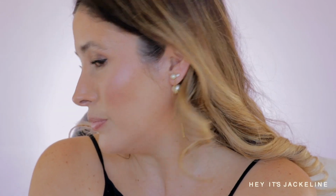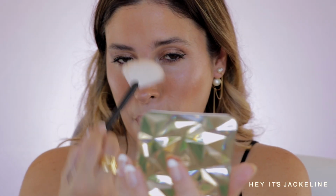Oh, that's lovely. This is so pretty. Ooh, look at that. It's a luminizer, it's not a highlighter. It just gives a little radiance to the skin. See, there's no glitter.